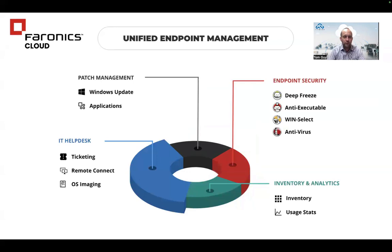Phoronix Cloud is a complete package for endpoint management. So your patch management is taken care of. You can automate all of that, or do it on the fly really easily if you prefer. IT help desk: there's a ticketing module, you can remote into your users' devices, and you can also image your devices. Endpoint security, as we've discussed, is a very powerful package of layers of security that can protect you individually, but even more so as a group. And then inventory and analytics.